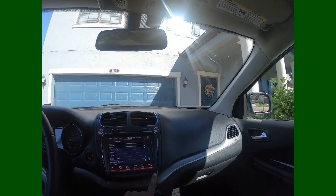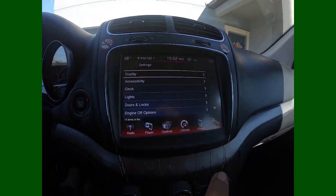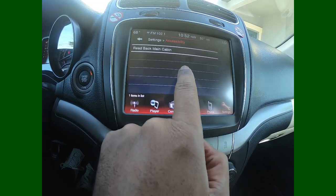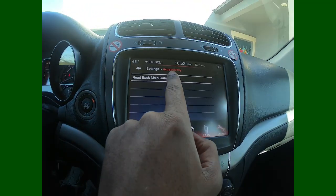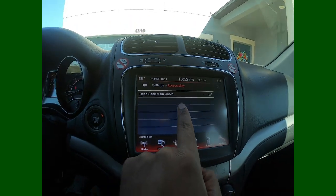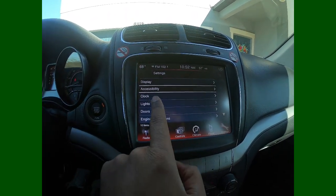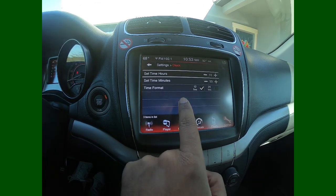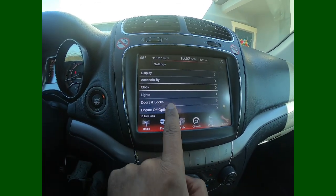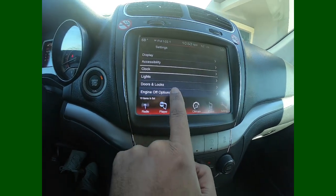Pretty nice. And up here you also have what they call settings, accessibility, read back main cabin. Whatever that is, I don't know exactly what that means. Clock, time format, lights, engine off option. What is that?